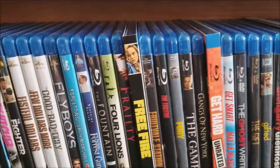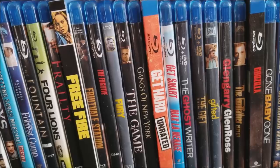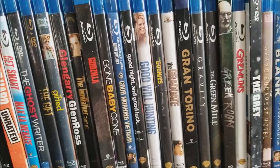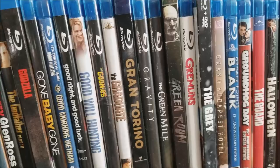Flyboys, Forgetting Sarah Marshall, Forrest Gump, The Fountain, Four Lions, hilarious movie, Frailty, Free Fire, Fruitvale Station, The Fugitive, Fury, The Game, Gangs of New York, Get Hard, Get Smart, two movies I'm not too proud of, but whatever. Ghost Rider, The Gift, Gifted, Glengarry Glen Ross, Godfather Part 3, Godzilla, Gone Baby Gone, Good Morning, Good Morning Vietnam! That was bad, but anyway, Good Night and Good Luck. Good Will Hunting, The Goonies, The Graduate, which I'm going to probably get on Criterion.